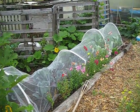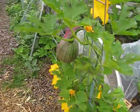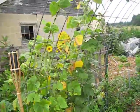Snapdragons, and then my cabbages. Big guy back there is white boar squash, and then this is pie pumpkin. You see I have a pumpkin growing, yay. These are pole beans, and you can see I've got quite a few.